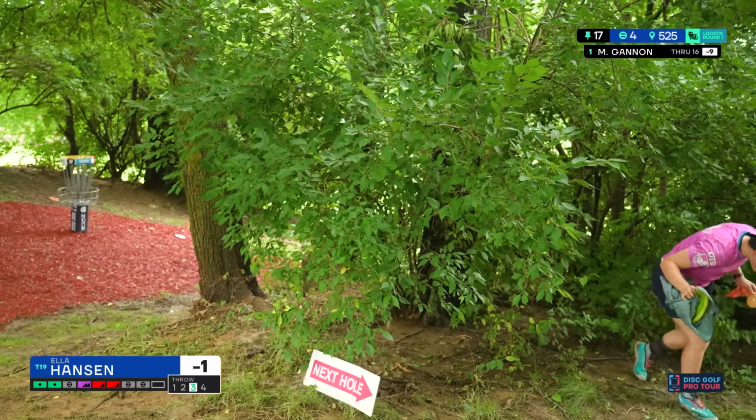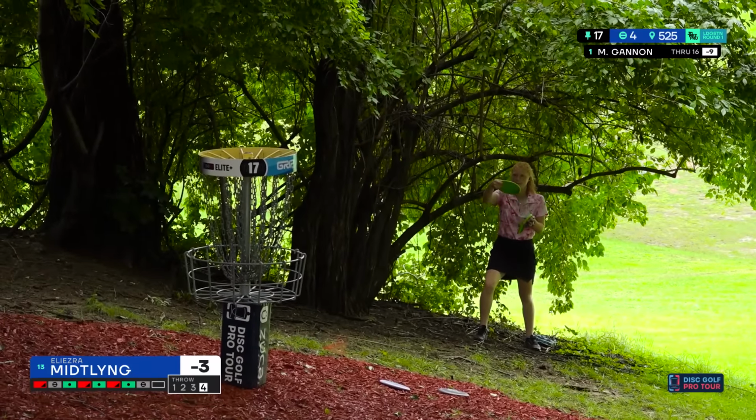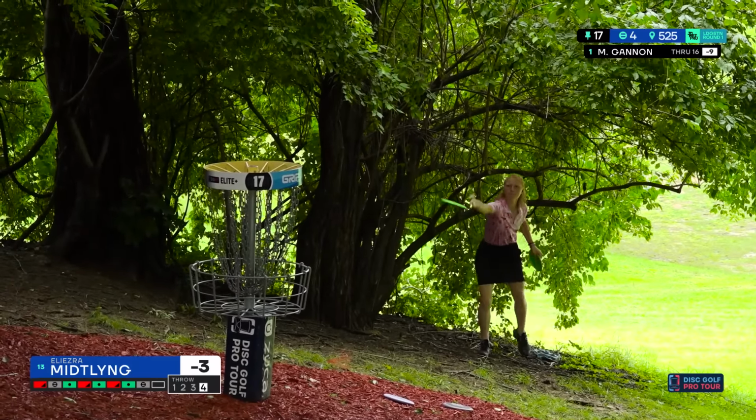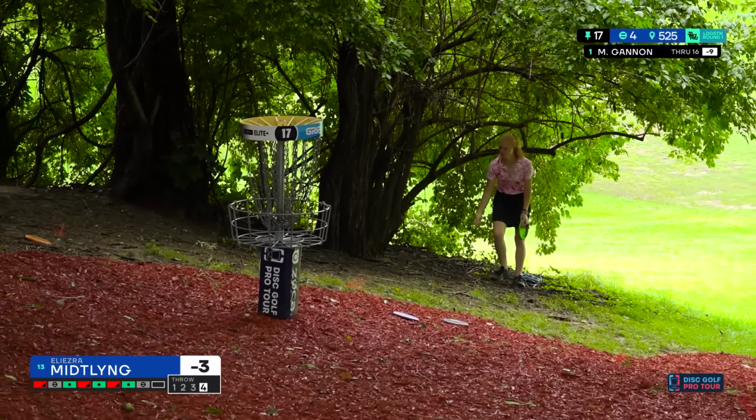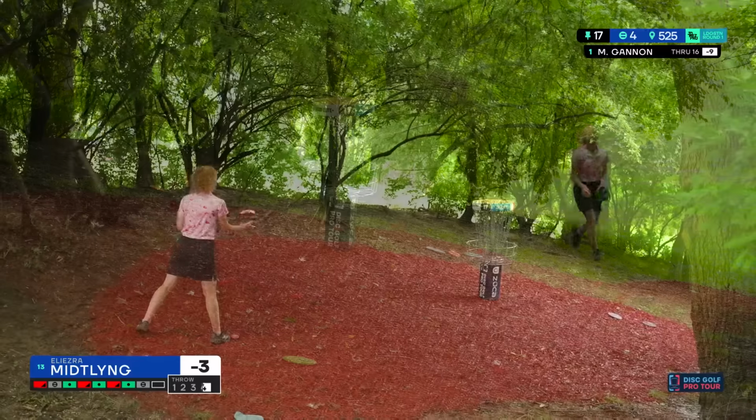A quarter of the field birdieing this hole. Oh, that's more than I would have guessed. Yeah, 13 out of 46 competitors. Dang. Ellie missing that comebacker. That's a bogey. That definitely hurts.